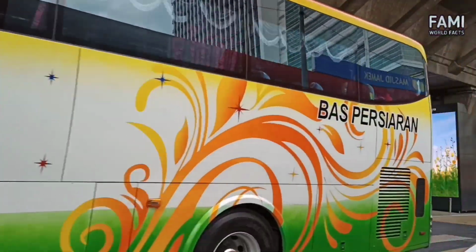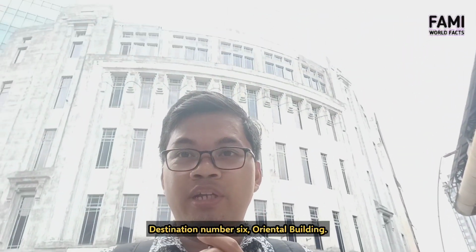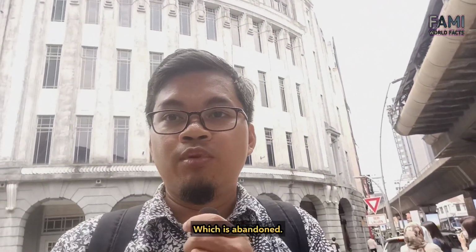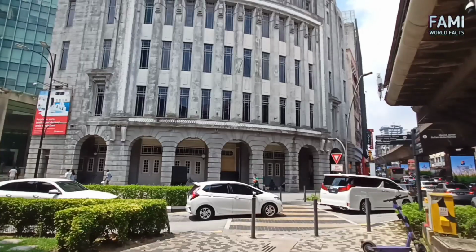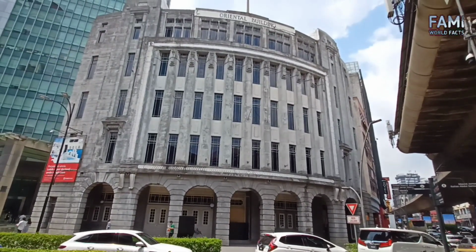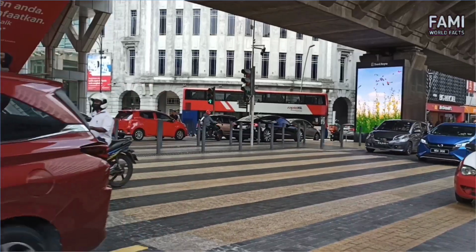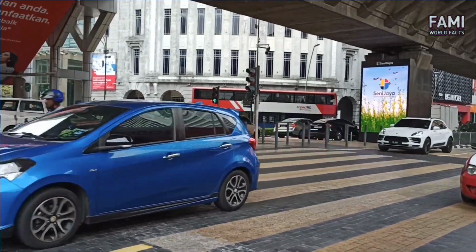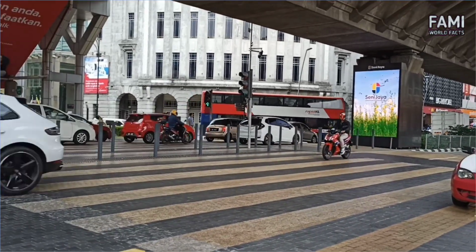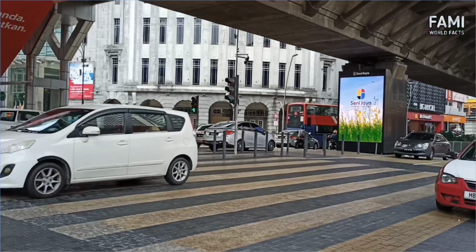Across the road is the next location. Destination number 6, Oriental Building, which is abandoned. Oriental Building is located at the intersection of Jalan Tun Perak and Jalan Melaka, right in front of Masjid Jamek Station. Unlike the Indo-Saracenic architecture that is dominant in public projects, the building was built with Art Deco style, a new style in British Malaya at the time.